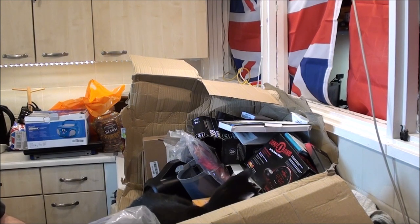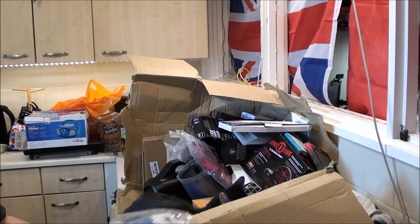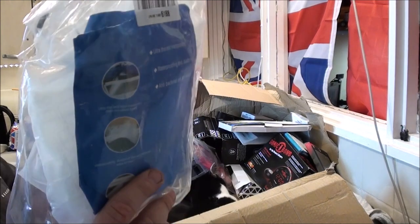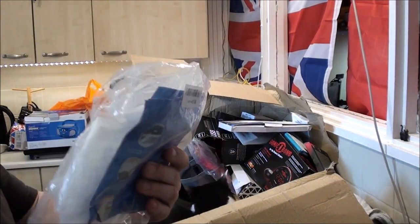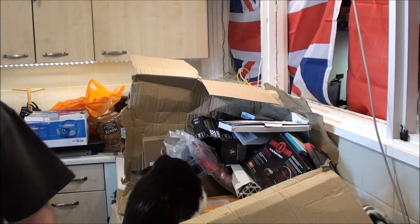Antibacterial and anti-scald. Waterproofing and dustproof. All I can see on there is a picture of a computer keyboard, so is that like a cover for that? Or covers, maybe? I don't know. Not a clue!